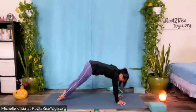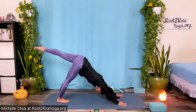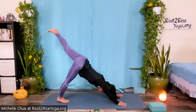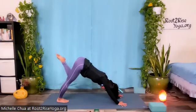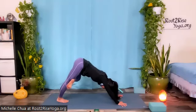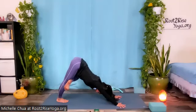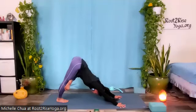Sense the breath. Inhale, raise the left leg back. Exhale, bend the knee and turn open the left thigh at the hip. Cross the ankle above your right knee. Flex the left foot, creating a figure four shape. As you press the hands down, draw your hips up and back, firming in the belly.